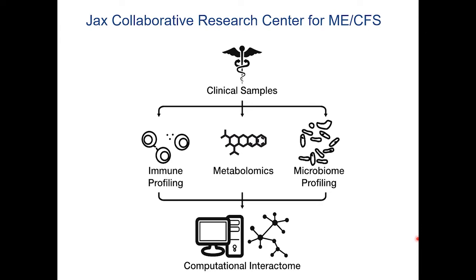So we've set up a collaboration with Bateman Horne Center in Utah, where we collected clinical samples from more than 100 MECFS patients over a period of 4 years. We've acquired 3 time points from most of these patients, as well as a control group that is age and sex matched. These are blood samples as well as fecal samples.